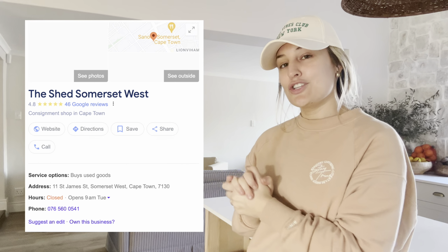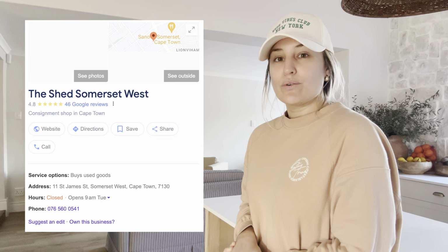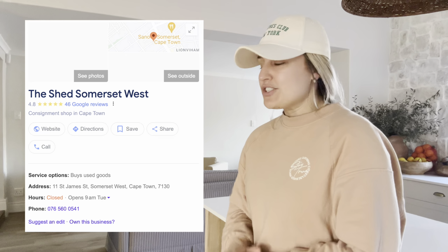So I'll pop the Google screenshot over here of the Shed and their information. I discovered this thrift store about a year or year and a half ago, and this was my third time going back there, I think, or my second time. It's just such a pleasure walking in there, and this is one of the places I'll go again when I do the whole thrift vlog to show you what it looks like inside. But for now, you'll get the idea of the kind of stuff that they have there and the price point that you're looking at.